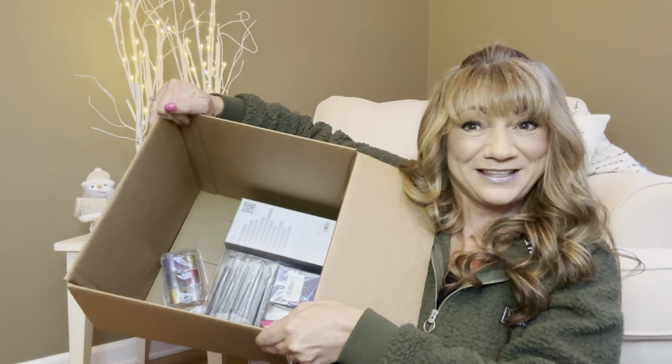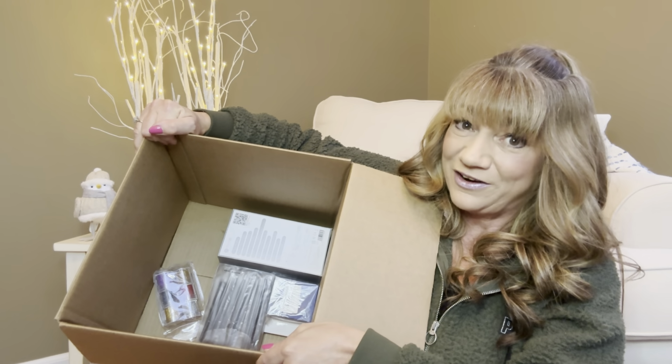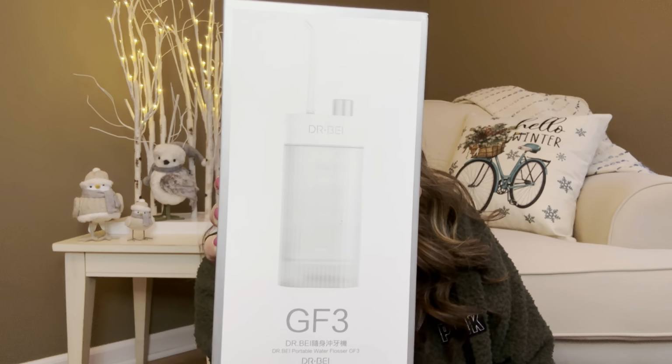And, oh my gosh. You guys, check this out. Look at how, I mean, they could have used a very, very small box for this. So, first of all, I'm going to show you the item that I picked off the shelf. This is a GF3 and it is a water flosser right there. It's like for your teeth. I think they said that this had a value of like $40 or something like that on Amazon.